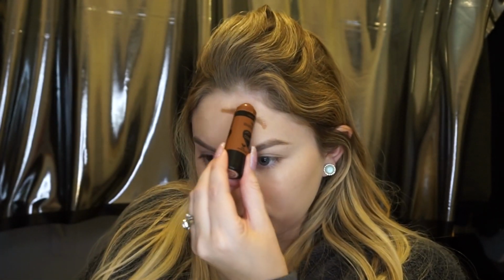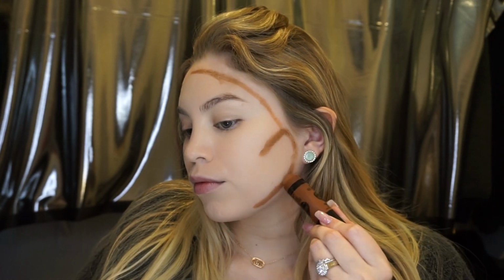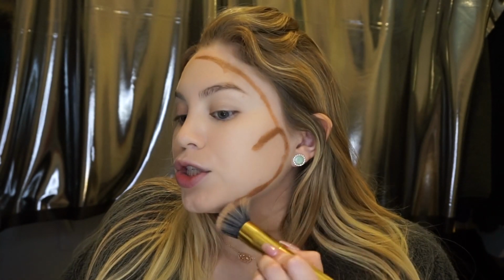Next for contour, I'm going to be using this from Wet n Wild. This I got from Target. It was on clearance. It was $3.99. I got it for $1.98. So what I first like to do with these cream products is just warm it up. I'm going to use a stippling brush.